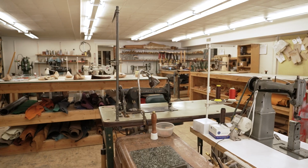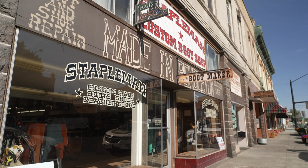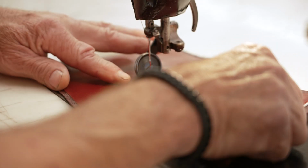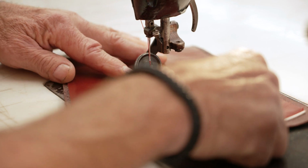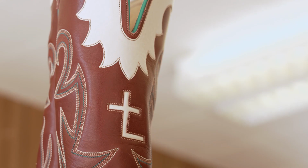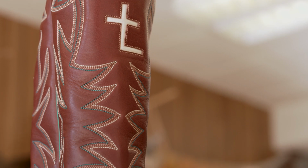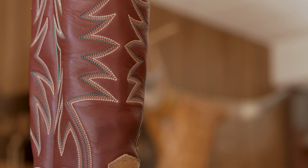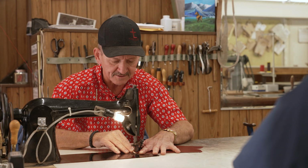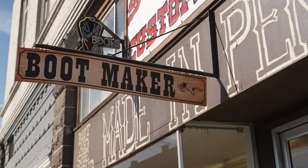And that passion is on display in his shop on Court Street in downtown Pendleton. Stapleman makes 50 pairs of boots a year, and that is just the right amount for him. He's busy enough that he took down his website, and he really doesn't do any marketing anymore. I'm probably the luckiest boot maker in the U.S. To be set up in Pendleton and not have to worry about marketing. Just hang a shingle and they're going to start walking in.